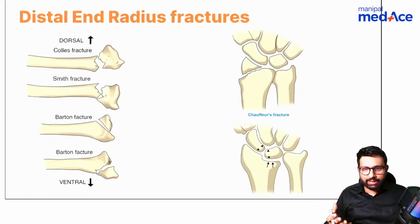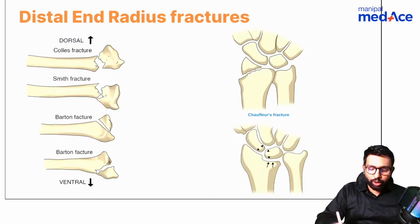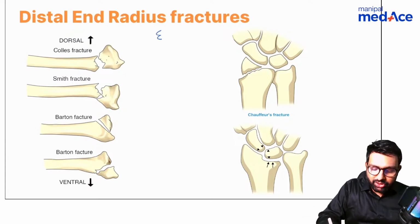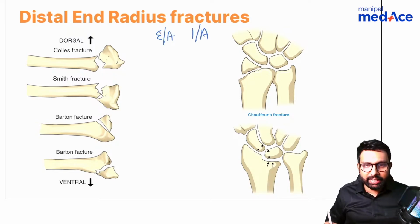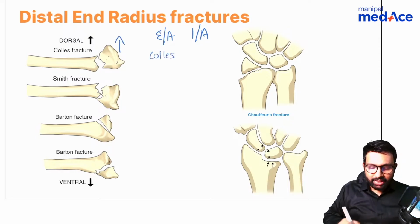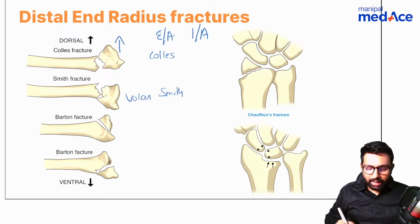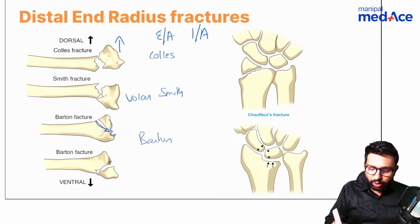Now, since we've discussed one type of distal end radius fracture, let's discuss all of them. We all know about Colles. So how do you differentiate distal radius fractures? You divide them into extra-articular and intra-articular. Extra-articular, if there is dorsal angulation, like you see here, it is Colles fracture. If there is volar angulation, it is Smith's fracture. If there is an intra-articular fracture, then it is Barton, and Barton also can be of two types.